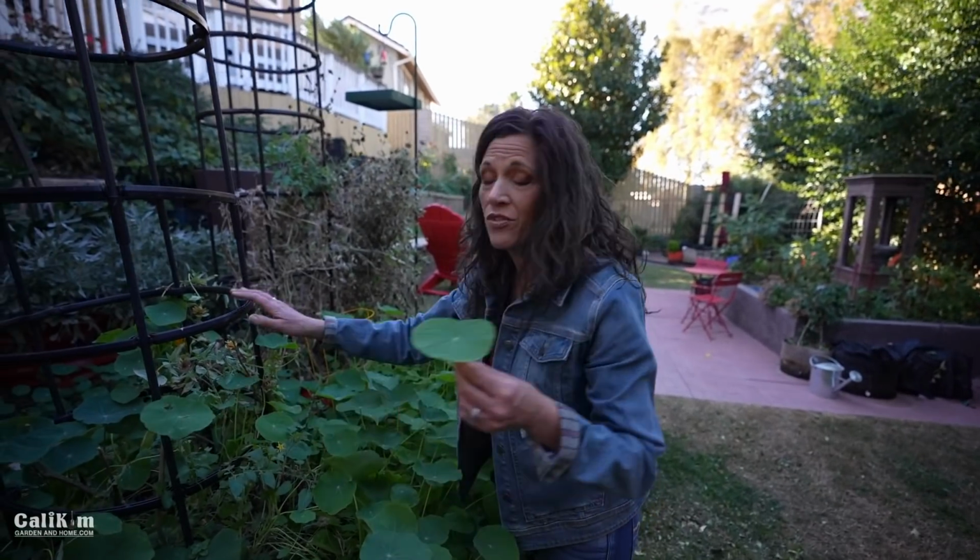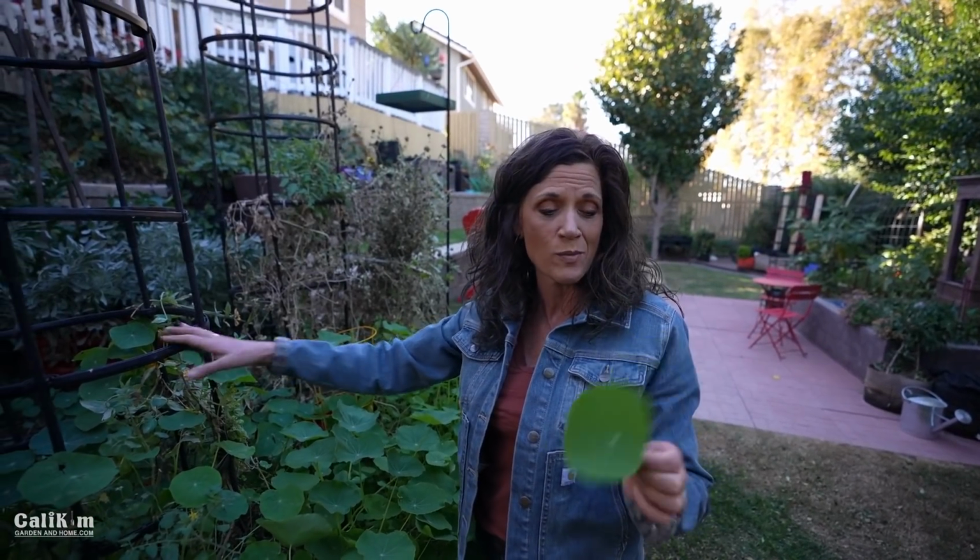If you want an easy to grow flower, not frost tolerant, but cool weather, this is the one for you. There's some in my Bring on the Pollinators cool season collection. I think they're in my fall garden seed collection too. Man, these are good. Super, super zippy and delicious.